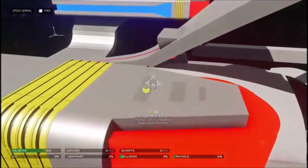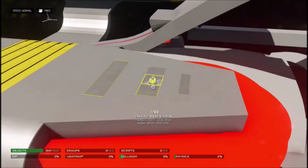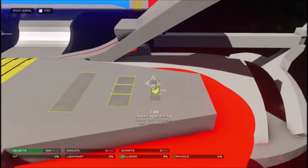I'm probably gonna need to make that darker. You can't even see it. Yeah, attention to detail is everything when you're doing a build like this. That's for sure.